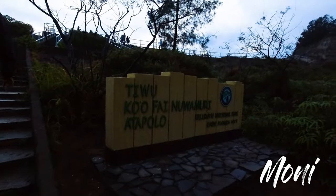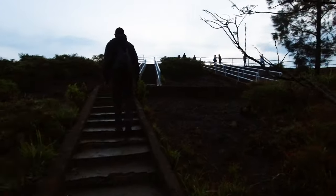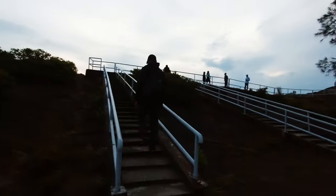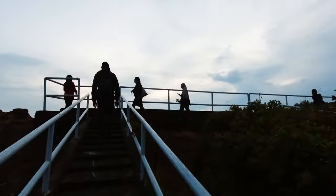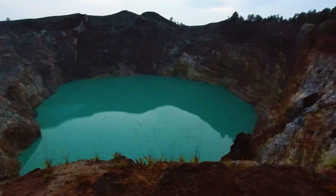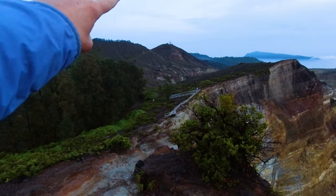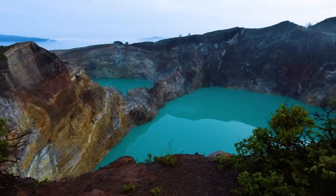Good morning. We are on the top of the volcano Kelimutu, and now we are going to see the sunrise and the volcanic lakes. And lakes. There is one more over there behind this side, but we are staying here and waiting for the sunrise to come from somewhere.